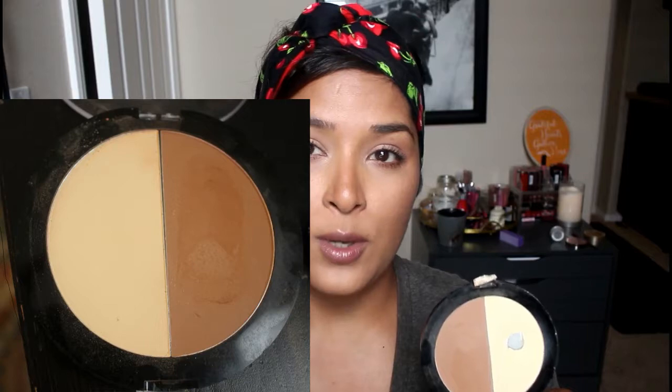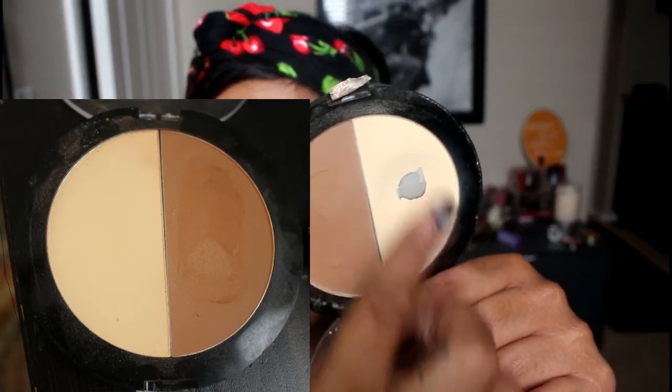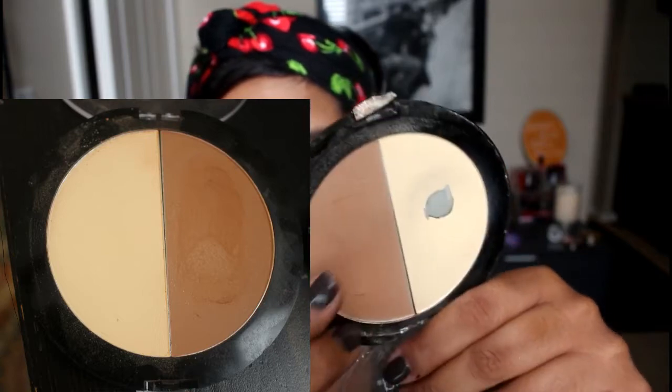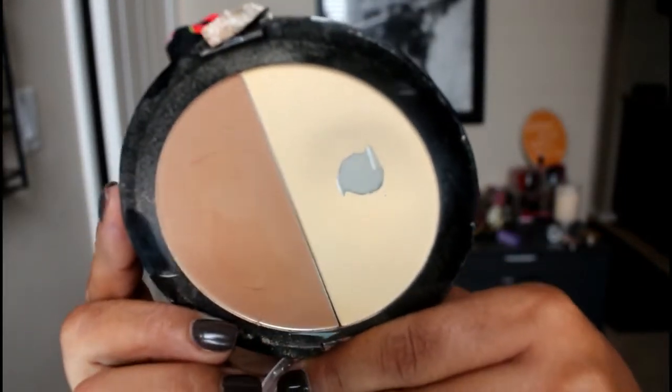And my Wet n Wild contouring palette, this is in Caramel Toffee. I will have a picture over here for you guys where I was for this intro, but this is the powder that I'm focusing on. You can see that I have a really good sizable pan going on.